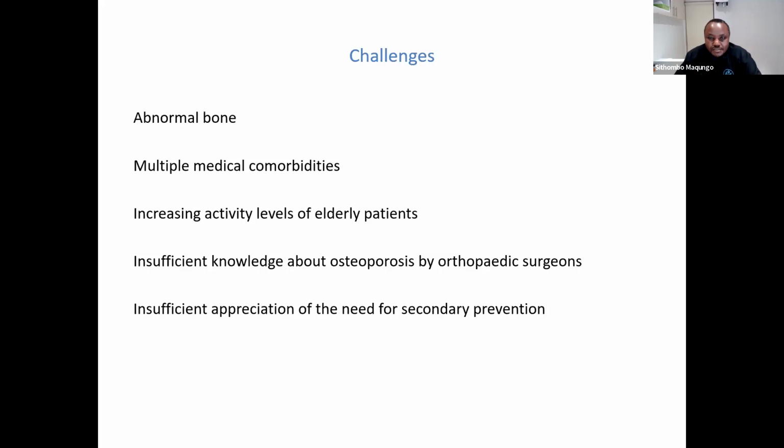But the reality is that many of these patients will present to us long before they need to present to endocrine, long before they need to present to physicians for osteoporosis. We are often the first specialty that they consult. So it's important that we get the ball in motion in terms of osteoporosis care. Also, many of us don't appreciate the need for secondary intervention. Like I said, once the patient sustains the first osteoporosis fracture, they have increased risk of sustaining a subsequent fracture. So how do we go around this?